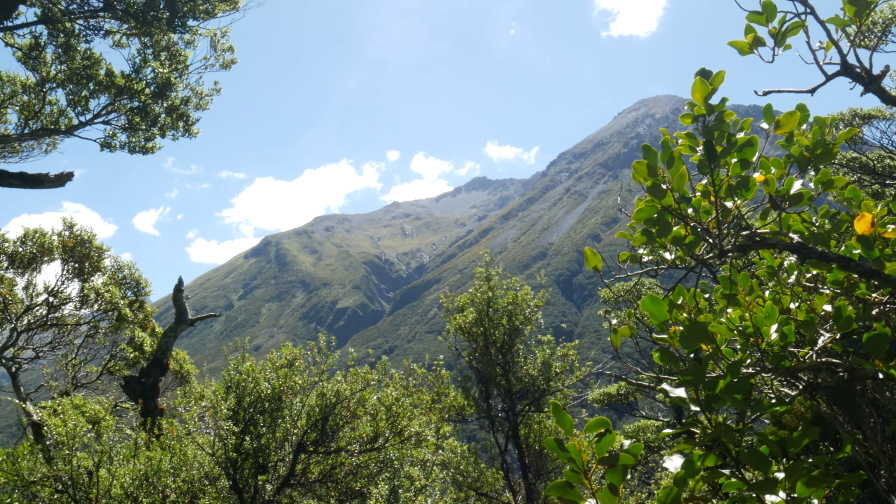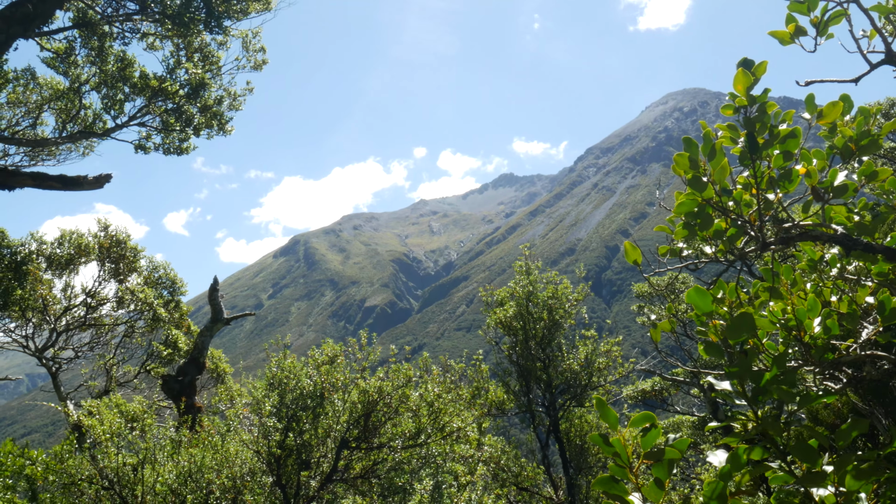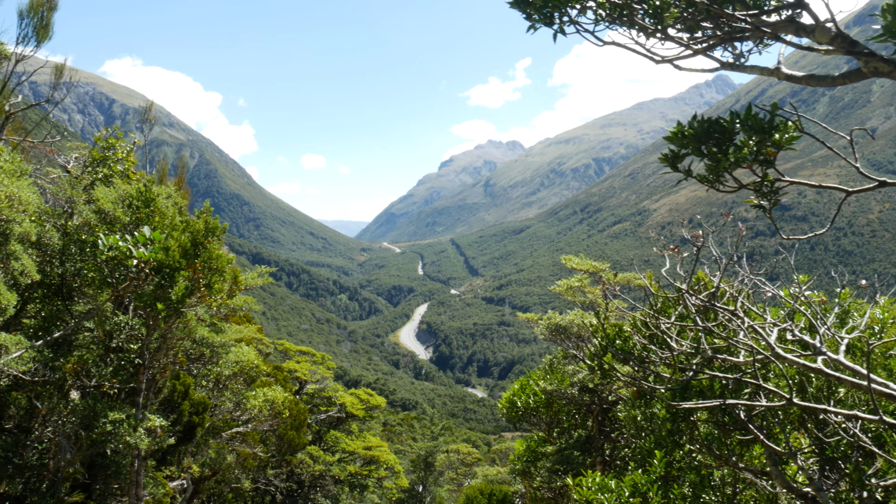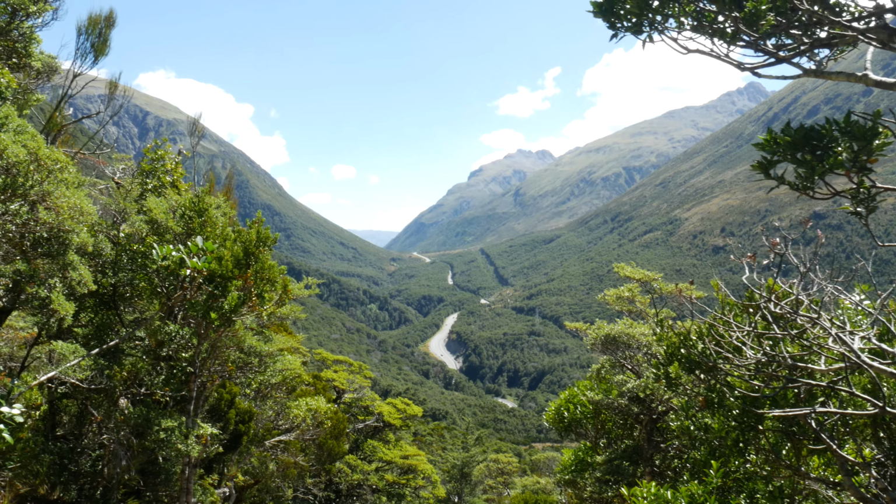So I've talked about this before, but just a refresher, the mountains, especially in Arthur's Pass, are the result of tectonic uplifting from the Indo-Australian and the Pacific plates bumping into each other. But particularly in Arthur's Pass, as they are being uplifted, they're also constantly being eroded. So you won't find any mountains in this area above 2,500 meters.